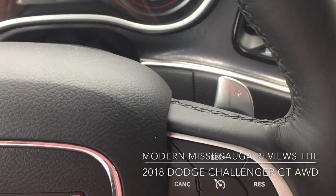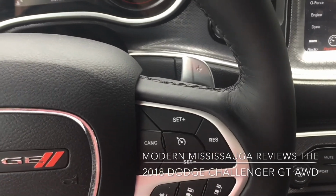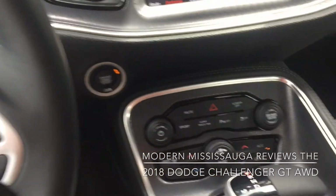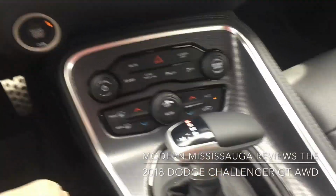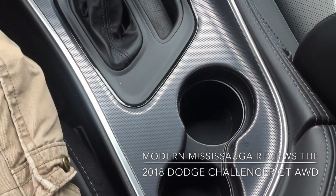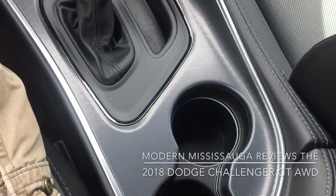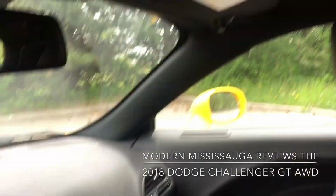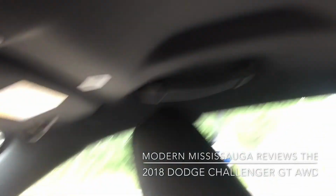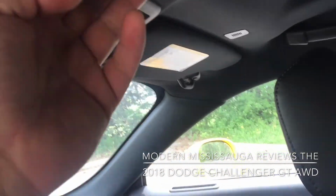It's traditional and I like it, and that's something I've always liked about a car. Technology is good, but I'm more of a classic kind of guy like that. Cup holders are staggered. They just didn't have enough room to put them side by side or up and down like that. Whatever, no big deal. No sunroof on this specific model, and that's okay, but you get a sunglasses holder, and that counts for something. Let's open it up and close it up.